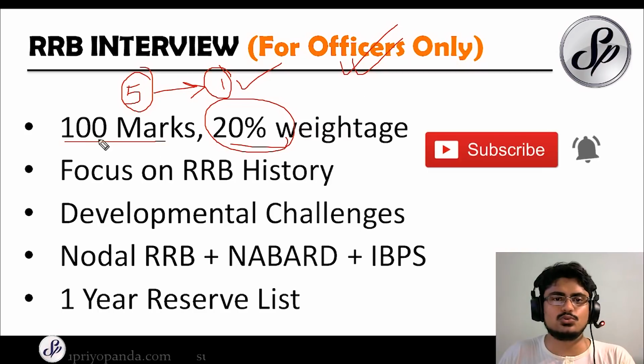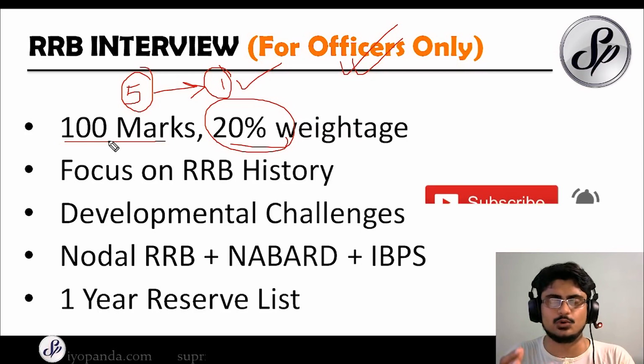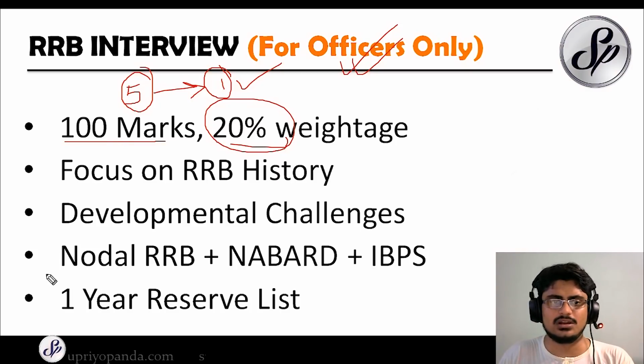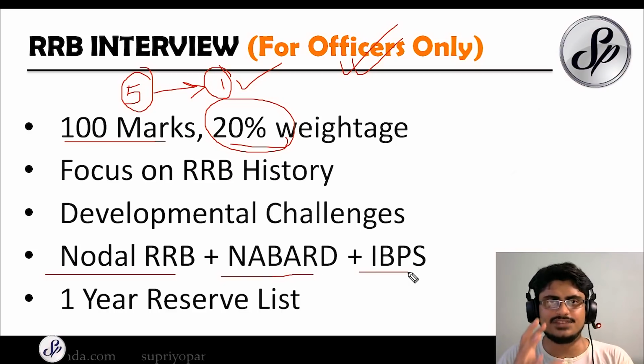Now coming to the syllabus of the interview, so of course you are going to have a lot of different things, and I'll be making a video on the GD and PI section very soon, so you'll understand a lot more. But just remember that in the RRB interview, there is the nodal RRB that is involved, there is NABARD involved, and there is also IBPS involved. So there are various different stakeholders that you need to actually please.